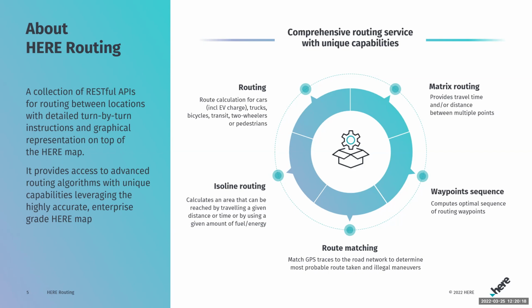Route matching, and I'm not sure if it's going to be relevant to this audience in this project or not, but the notion is to take GPS traces and effectively ingest them and churn out what the most likely navigable route was, along with even map attribution going on top of that. Matrix routing is going to be out of scope for this project. I do not believe that is available for the limited plan.